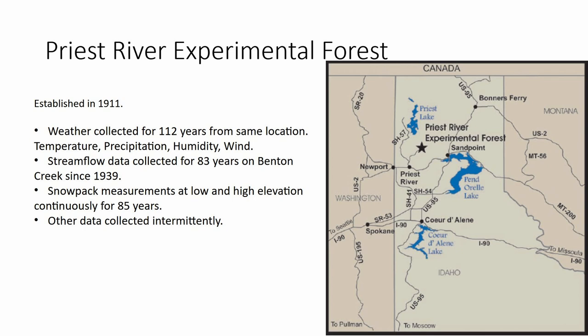So some of that is temperature, daily maximums, daily minimums, and then averages of those. Precipitation is measured. Humidity for periods in there, wind for periods in that total data set. There's a gauging dam on Benton Creek, which is on the experimental forest, and the dam was installed in 1939, and there's a stream flow record for nearly the entire period of record on stream flow that comes off that small watershed. And then there's several snow courses.